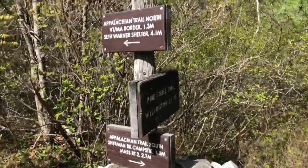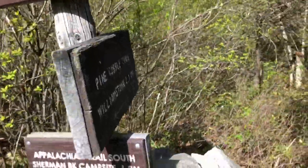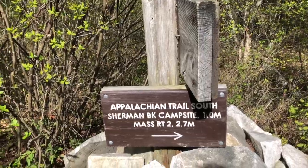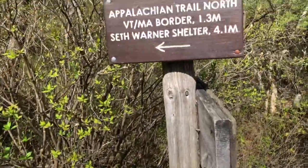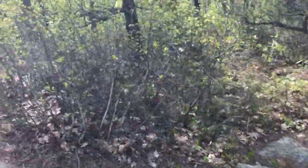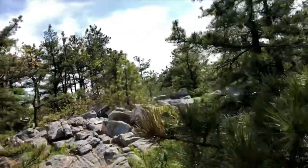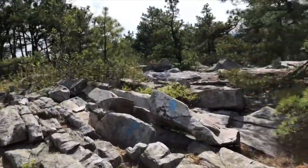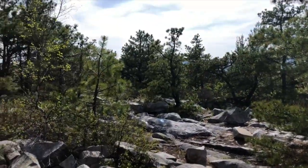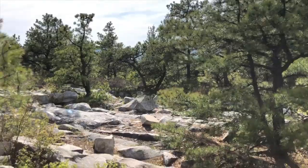All right, well, here we are, just past there. Pine Cobble Trail, Williamstown, 2.1. 2.7 to Route 2. 1 mile to the campsite and 1.3 to the border. And this is going to be our view up here, I imagine, on the Pine Cobble Trail. Probably if I go down it more, but we're going to come up here another time.